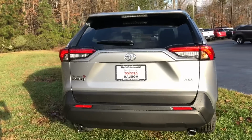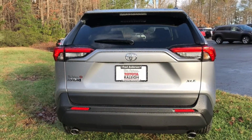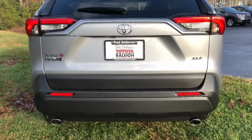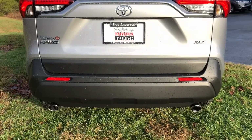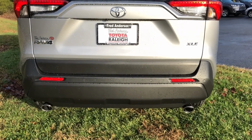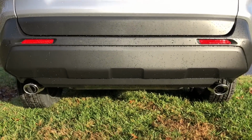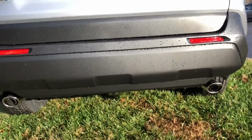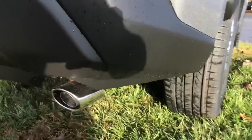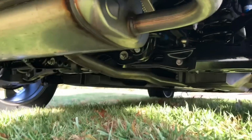Now we've got every trim level has LED taillights and stop lights. It has a matte black finish bumper, and I think part of that is for protection. That way if you go through brush or sticks or anything, it won't mess up your paint or your bumper. The dual chrome tips, like I said, I wouldn't mind showing those up close. That's what they look like. Matter of fact, let's just go all the way underneath.